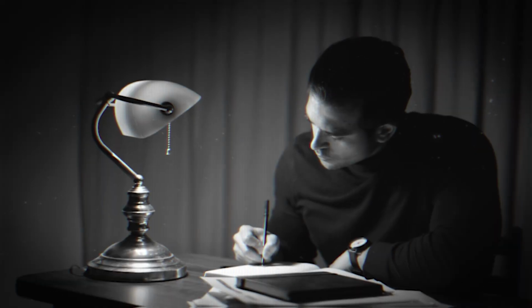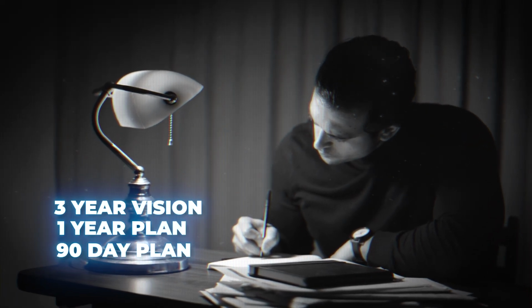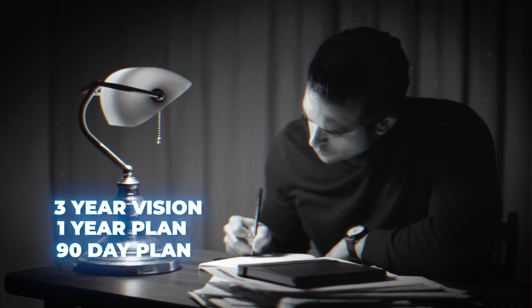So a 3-year vision is where you would start. Go through every area of your life that's important to you and just write down some things. Your 1-year plan, right? Break down your business. Where do you want to be 1 year from now, and other areas of your life, and then break it down into the weekly and the daily.